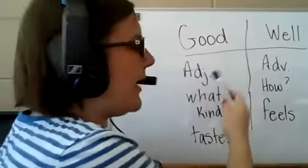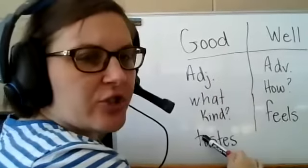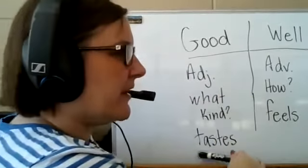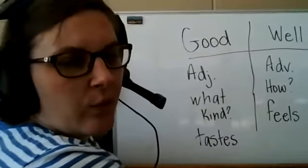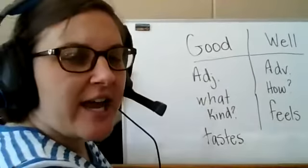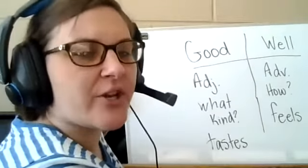So here are my good and well, and then we're going to practice with these. So good is an adjective. First of all, if it's an adjective, it modifies a noun or a pronoun. And also, if you can answer the question, what kind? When you use the word good, like he did good on his paper, what kind of report did he do? He did good. Then it's an adjective. And anytime you're talking about taste, that ice cream tastes good, you would never say that ice cream tastes well. That would sound funny. It would always be that ice cream tastes good.